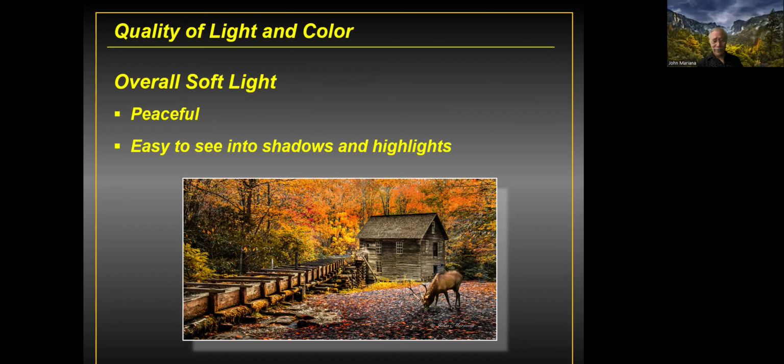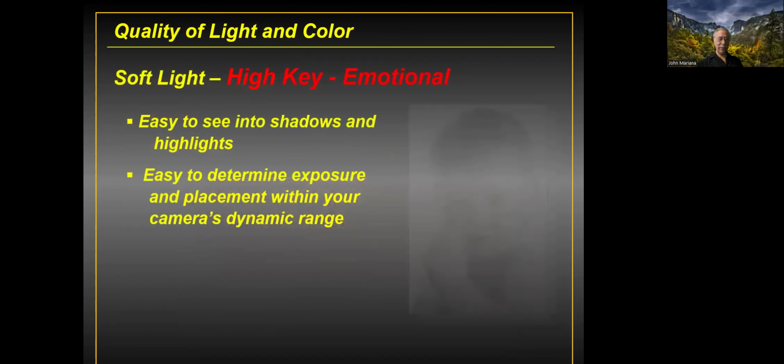What? Yes, because we want to get that soft light so that we get detail in the shadow areas and the highlights are not blown out, not losing detail in the highlight areas.